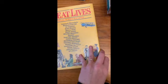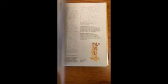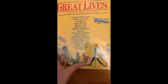Next is Great Lives, compiled by Simon Boughton. So this is a biography book. So if you want to just have a reference book for your kids on the shelf, this has all kinds of people in it. Little biographies of each one and lots of illustrations and pictures and things throughout. This is chronological order. You can look them up by year. That's an interesting way to do it. And it goes up to 1986, it looks like.